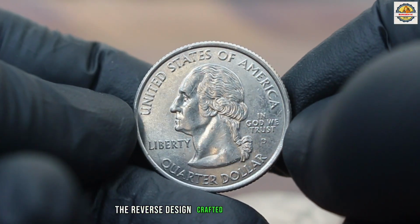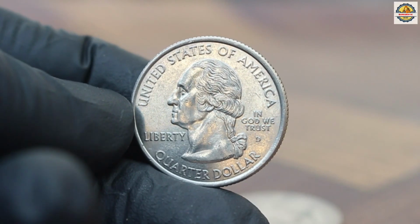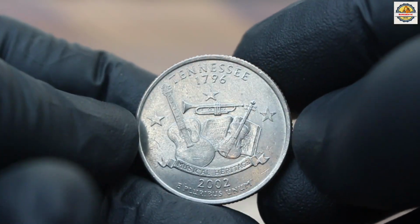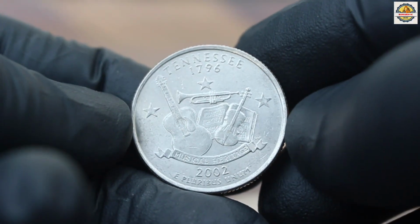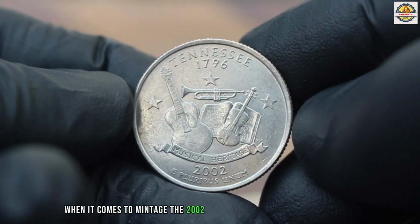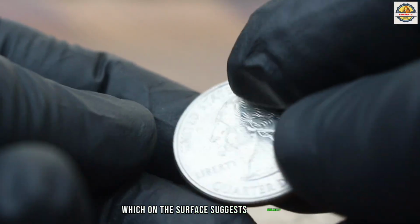The reverse design, crafted by Charles Vickers, features three prominent musical instruments: a guitar, a trumpet, and a violin, symbolizing Tennessee's legendary contributions to country, jazz, and classical music. The design also includes the inscription Tennessee and the year 1796, the year Tennessee was admitted to the Union. The obverse of this quarter also features John Flanagan's iconic portrait of George Washington. This consistent obverse design provides a uniform look across the series, but highlights the individual state-themed reverses. When it comes to mintage, the 2002 Tennessee quarter minted at Denver saw a production of approximately 202 million coins. Again, this is a high mintage number, which on the surface suggests availability.